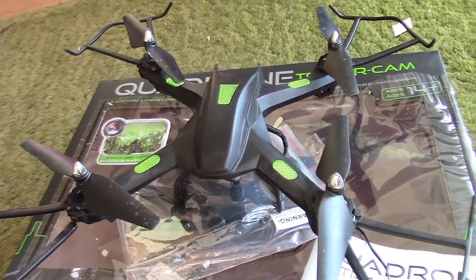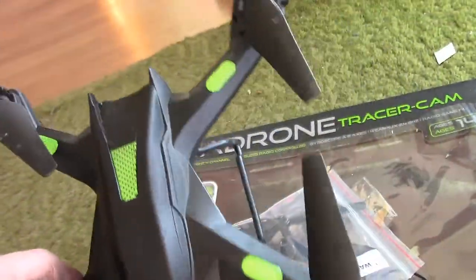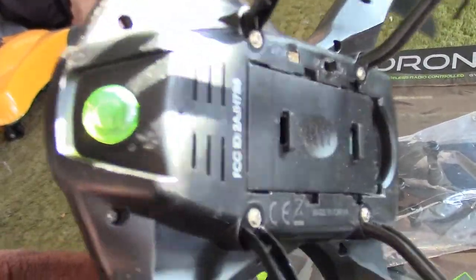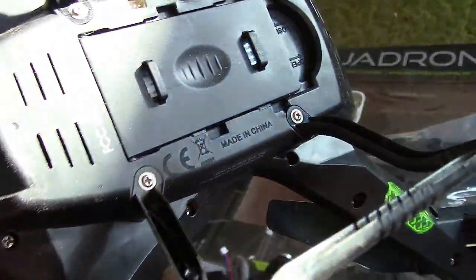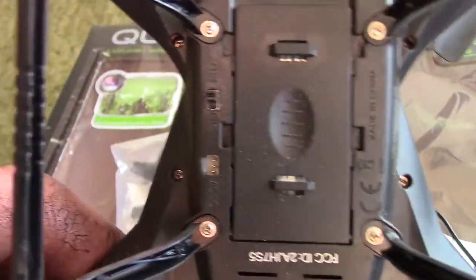But I enjoyed this one. I've had a lot of fun so far flying it. It's got lights all on the top, red in the back, green in the front, which I like. A lot of them are backwards, which I don't like. That's actually a blue light, though it has a green lens. Well, like an LED. That's where the camera goes, as well as the battery. As you can see, the landing gear just clips on with them 4 screws.